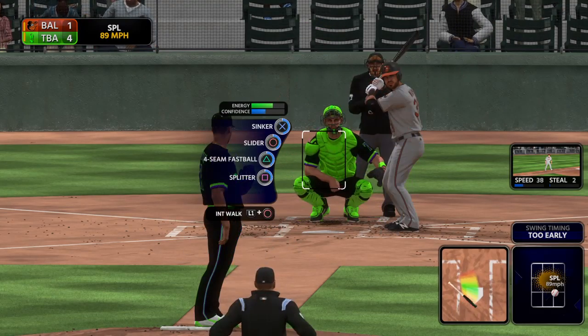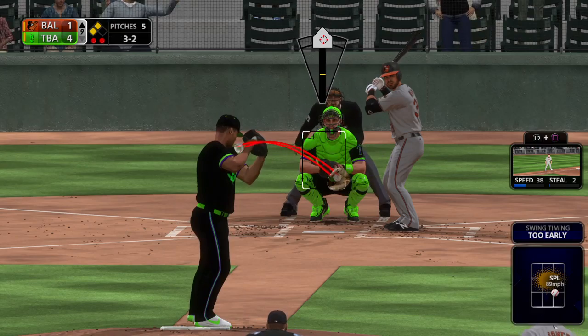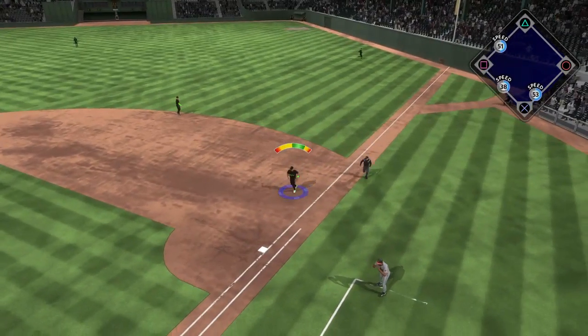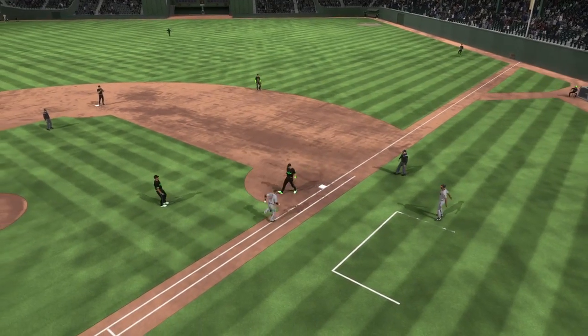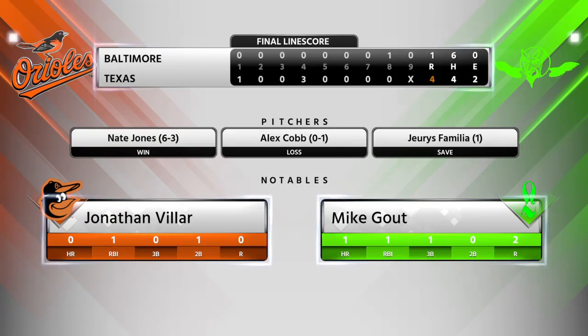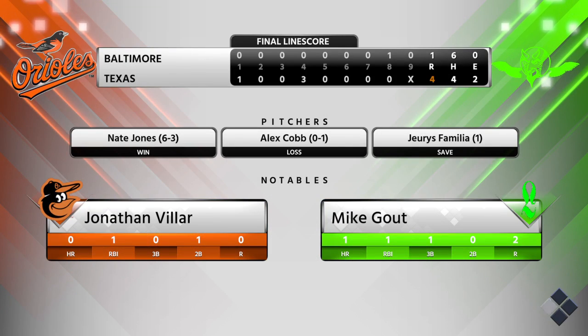Good pitch as this is swung on and missed, and now they're down to perhaps their final strike of the evening. Ripped down the first base line. Fielded cleanly by Pujols, and he'll step on first for the out, and the ball game is over. Well, everyone was treated to a really well-played ball.